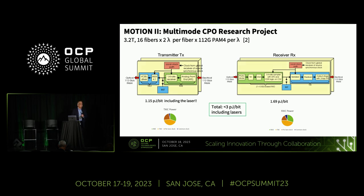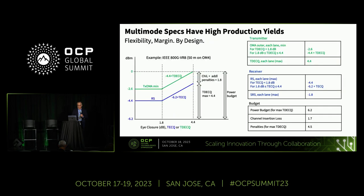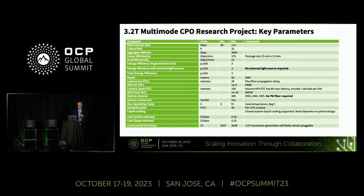I know you'd be disappointed if I didn't ask a question. Could you go to your requirements slide? I think it was close to the end. For the CPO requirements. This one. Yeah, so I'm looking at the no-FEC or pre-FEC BER of 1E-9, and that's a very tall order for 112 gig PAM4 VCSELs. Yes. How confident are you of that?